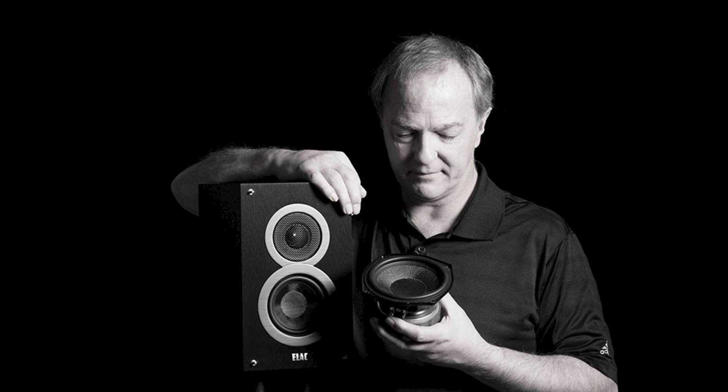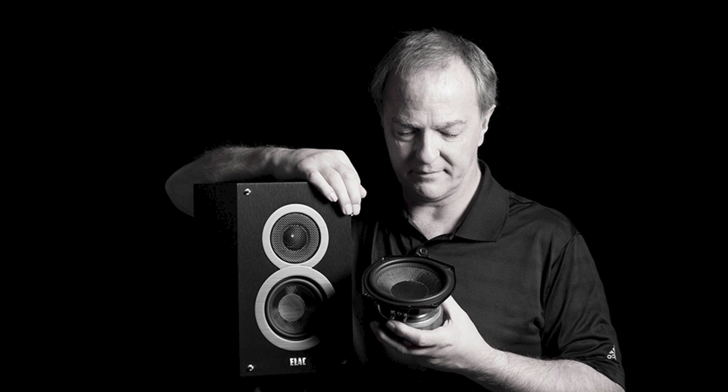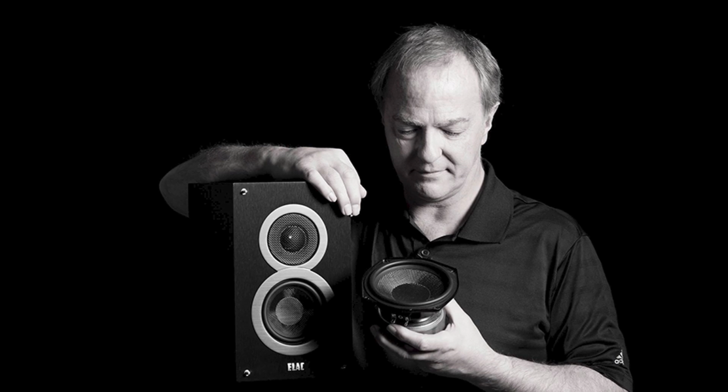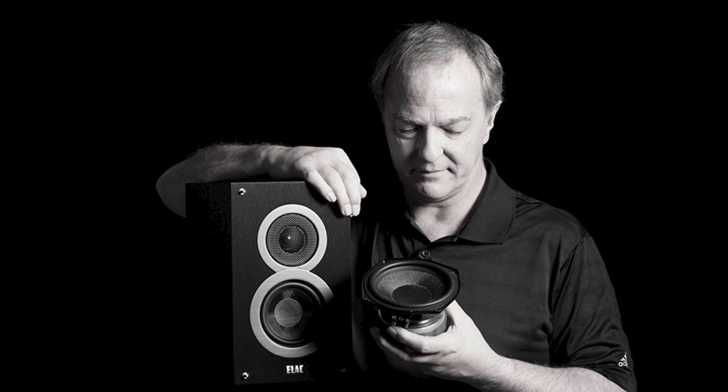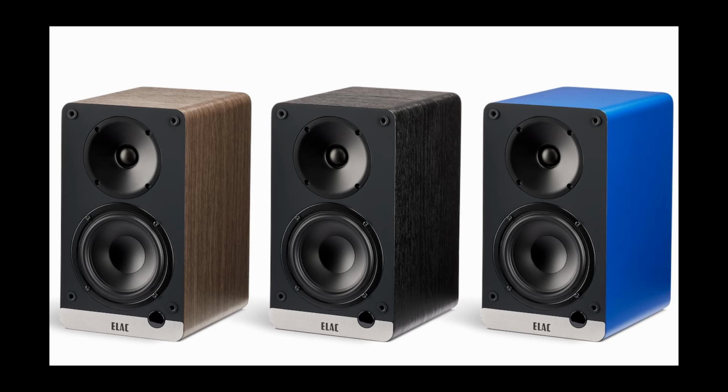Elac may no longer have Andrew Jones designing their speakers. We're still waiting to see what he comes up with at MoFi Electronics, assuming he hasn't joined their search to find master tapes to cut future records, of course. In any case, Elac remain a significant player in the hi-fi speaker space.